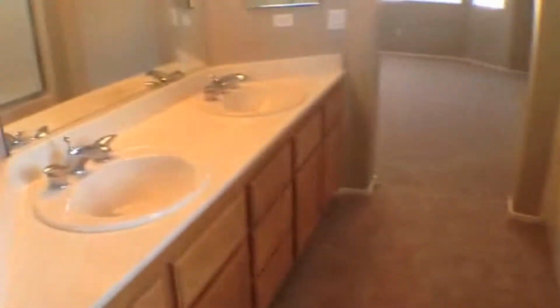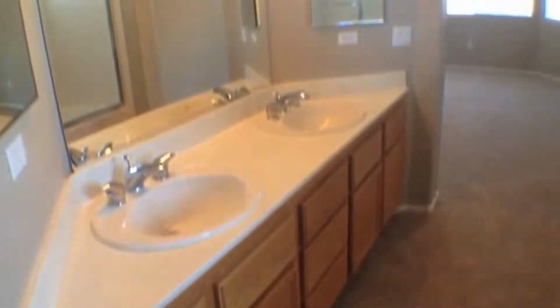Right, so as we head back out, we'll get a better look at the double sink to the left. And there's also 3 mirrors on that side. All right, so that's it for that room, and we'll head back into the living room, which will be our first stop.